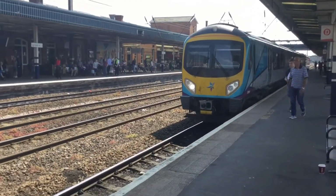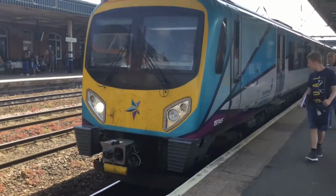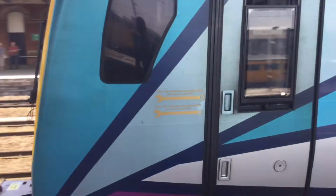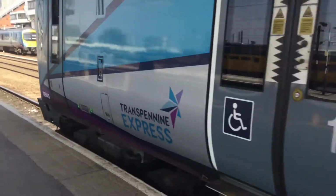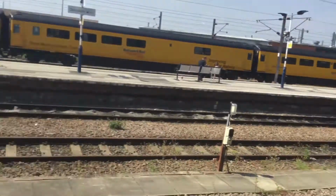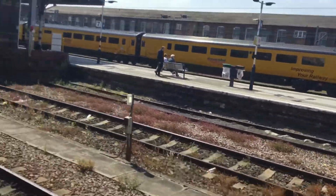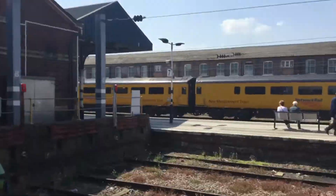Now departing is a class 185 for Cleethorpes. 185 and 145. And another one arrives for the airport. Oh, the NMT's off out. I'm gonna have to reject it, guys. I'm gonna have to reject it. The NMT's coming out.